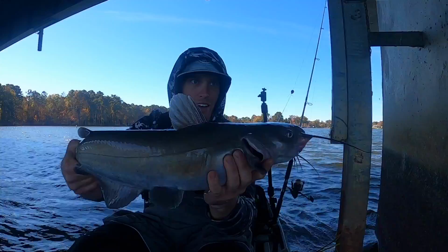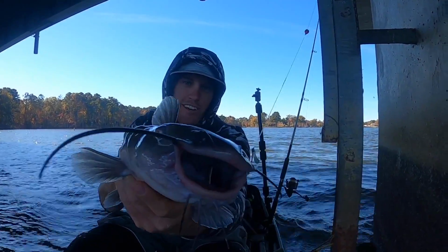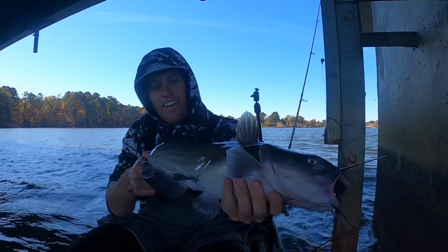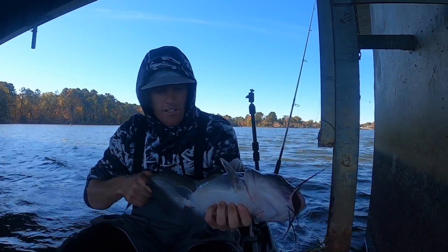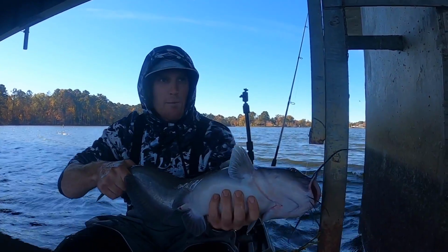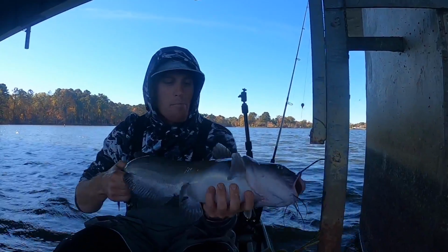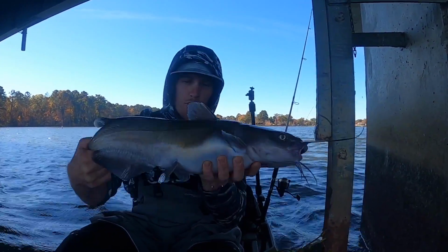Little cold water catfish in here. Ooh, reached my hand in that water and getting chilly. Nice fish there. Sweet. That's another nice size one. I think we'll put him on a stringer. Take him home. I promised my little girl I'd bring her home a big catfish, so not quite massive, but for her this will be a nice size.